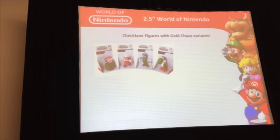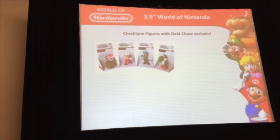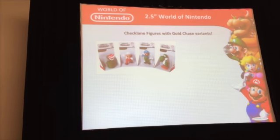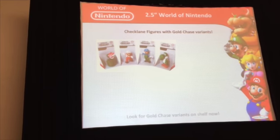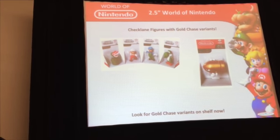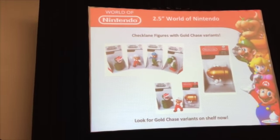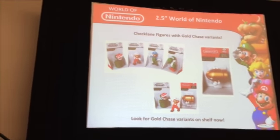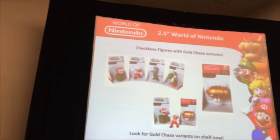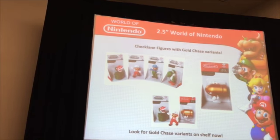Also, you're going to see the 2.5-inch figures at Checklane. Right now, these are at Walmart. They're doing really well at Walmart, actually. They're flying off the shelf. Not only are you going to see them in these nice open boxes at Checklane, but there's going to be special gold chase variants randomly packed in. So there's Bullet Bill in his chase variant next to some regular figures. You will find the black version, but you'll also want to look at the Checklane for these special gold variants we're slipping out there.